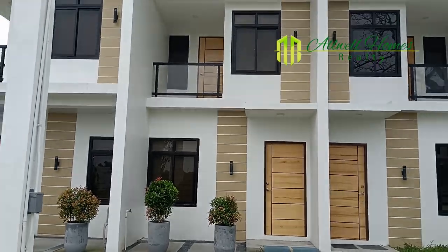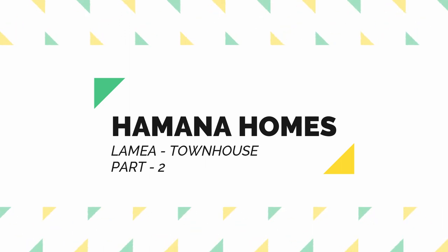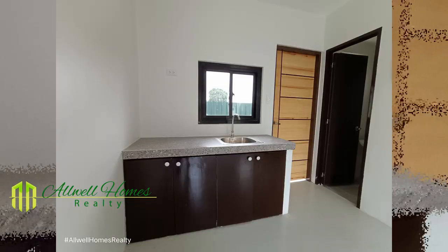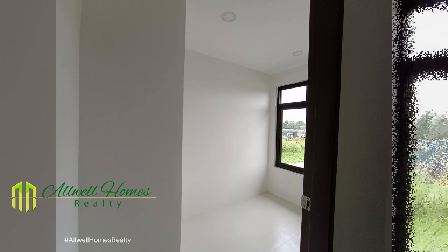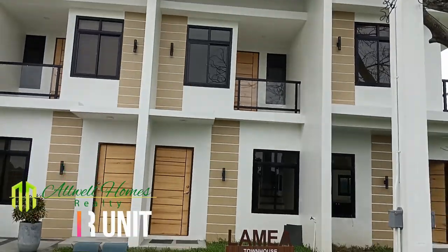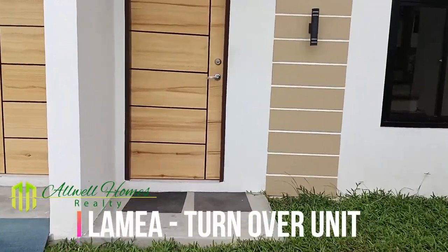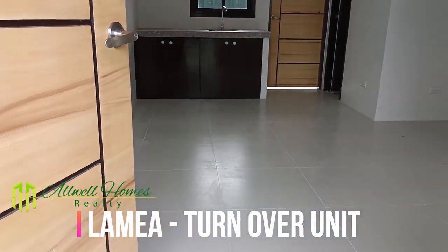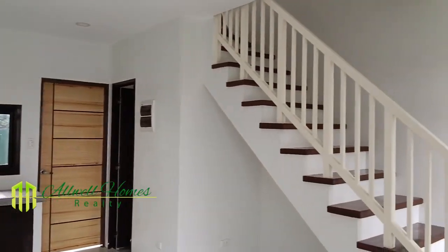Now you see the dress-up unit of Lamea Townhouse in Hamana Homes. We will now proceed to the turnover unit. House improvement can be done after the unit is turned over to you.